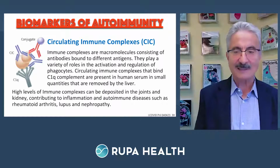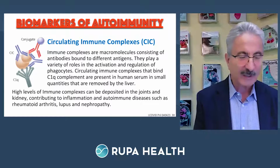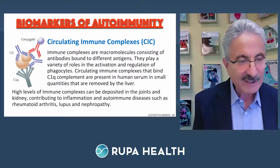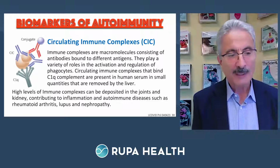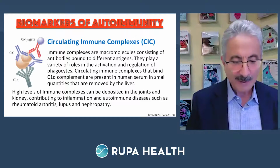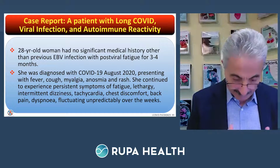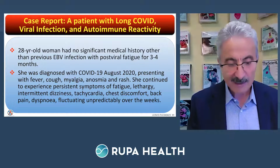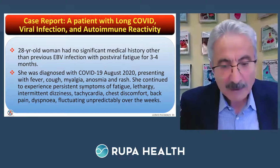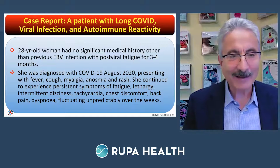Circulating immune complexes is one of the most sensitive biomarkers of inflammation. This is a combination between IgG and antigens, and that forms immune complexes by activating complement, in this case C1q, and then forms a complete immune complex. Usually immune complexes are removed by the Kupffer cells of the liver, but if the liver is not able to remove them, it results in inflammation in the liver and inflammation in the kidney.